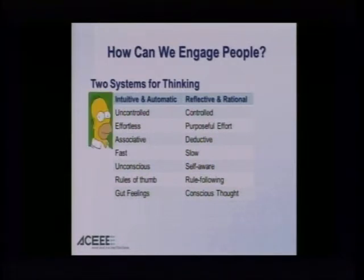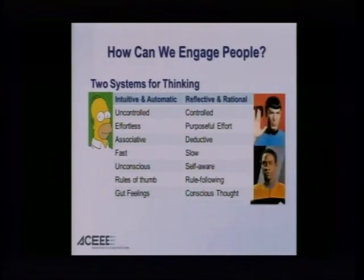Now, we might call this the Homer Simpson approach to thinking, the lizard brain, if you will, versus the Spock approach to things. And the interesting point is that most program designs, most building codes, most standards, focus more of our efforts on the one side, wholly ignoring the huge resource by coming to better terms with what it means to be predictably irrational, to understand that we do have biases, that we do perceive, and we pick up cues in many more ways than just a cost-effectiveness criterion.